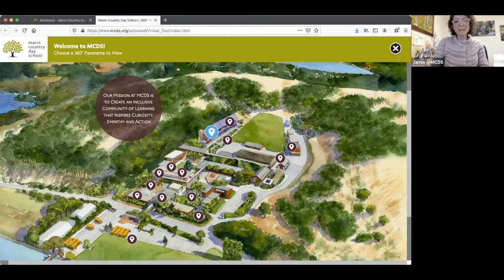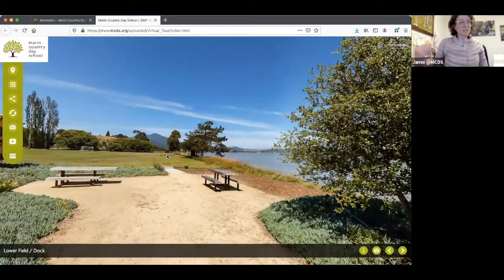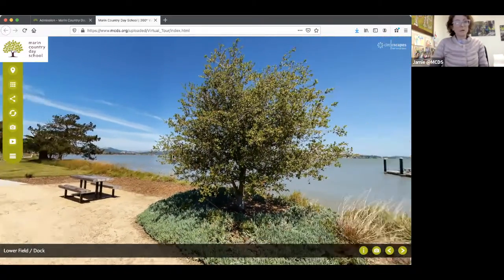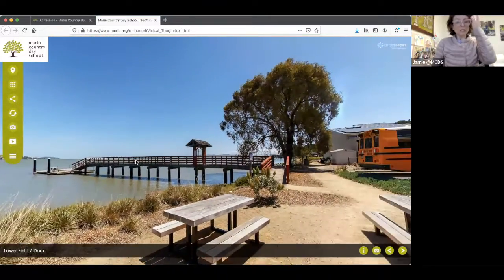Because when we were first talking about doing self-guided tours, people were saying, oh, well, should we have a little video at each space and whatever. And we were like, we've already spent the time to do this Circlescapes tour, so let's just take advantage of that and use it. And it was the lowest hanging fruit. It was really amazing. It was a really nice complement.